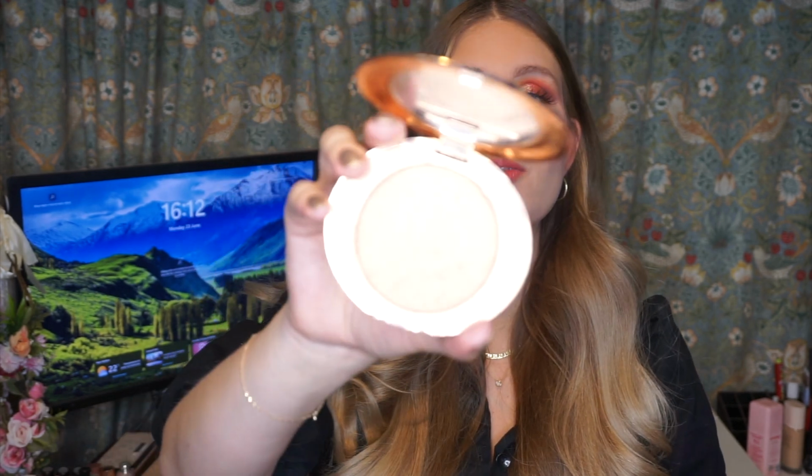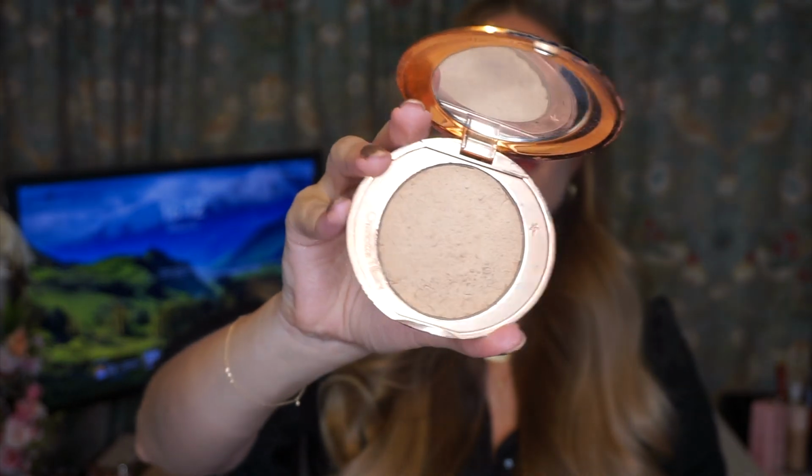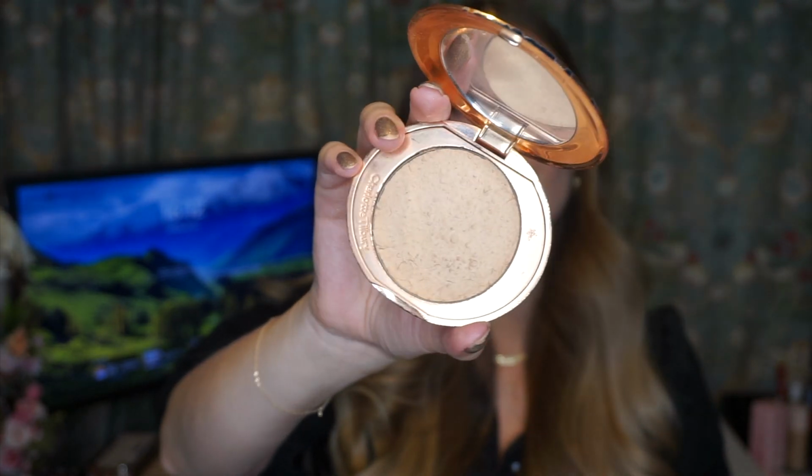So this is what this one looks like now. That is how much I have left of it. So it's a decent amount of powder left for sure. But I'm hoping to get through this one in the next couple of months and at least have this done by the next quarterly update.